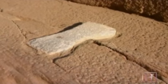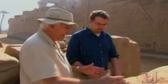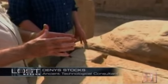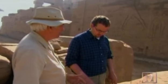So these are more to assemble it rather than to hold it together once it's built? It is. It's to line them up properly and make sure that they can't move at all while the whole job's being built. Of course, when it's all solid and finished, there's no way that it's going to move after that.